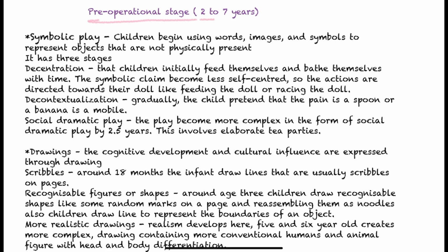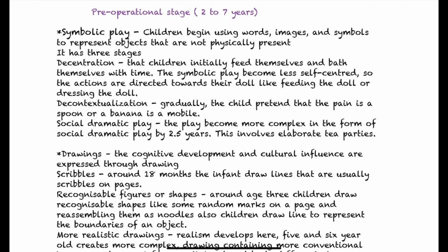Pre-operational stage, 2 to 7 years. In this stage, the child is not ready to mentally operate or manipulate objects or use logic for thinking. So it is called the pre-operational stage. The first point is symbolic play. Children begin using words, images and symbols to represent objects that are not physically present. It has 3 stages. Decentration: the children initially feed themselves and bathe themselves. With time, the symbolic play becomes less self-centered. So the actions are directed towards their doll, like feeding the doll or dressing the doll.